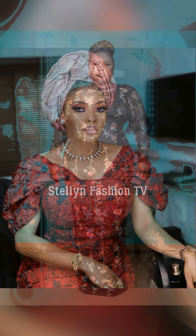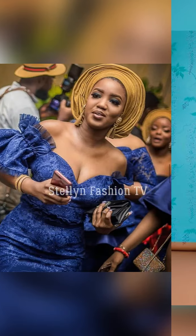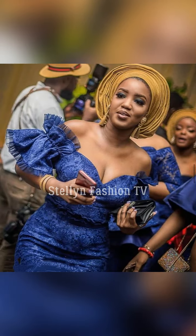So today I'm going to be showing you beautiful styles in skirt and blouse, in gowns, in short gown, casual gown, Iro and Buba, blouse and wrapper, long gown, short gown, you just name it, any style that you can make with lace or Ankara or velvet or dry lace, cord lace, whatever fabric you want to use, you'll see them here on this particular video.